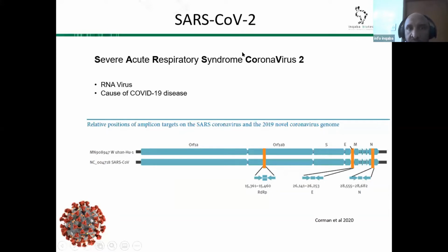So to just give you a background on the virus of COVID-19, it's called the Severe Acute Respiratory Syndrome Coronavirus 2. That's the SARS-CoV-2. It's a single-stranded RNA virus. It's a positive strand, and it's the cause of the COVID-19 disease. I'm not going to go into much detail about the structure of the virus, but I've put this picture from a Corman et al. publication because the regions that are highlighted here are the regions that are used in molecular diagnostic tools.